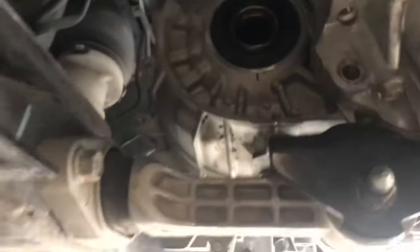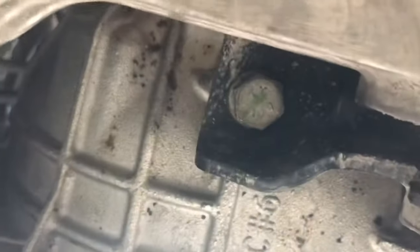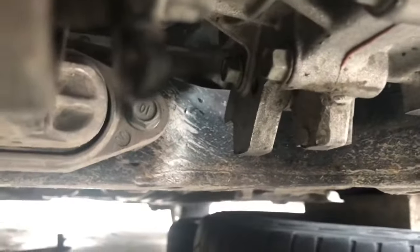Alright, so this other mount that I was talking about, so this is the transmission. That's where your CV axle goes. And this is the plate that we need to still hook up to the torque converter. And then here's our mount. So that hooks up to the bottom of the transmission. As you can see, there's a bolt there, and you got that one right there. And then up a little bit, you got that one. And then it goes to the subframe, which is right here. And you'll see that there's a bolt right there on that side, and then one on that side.